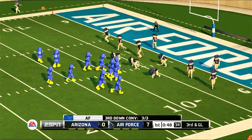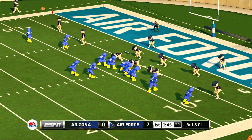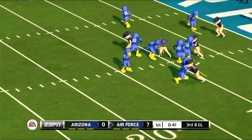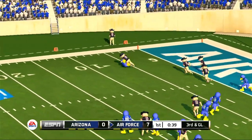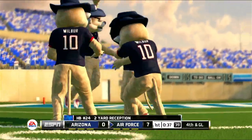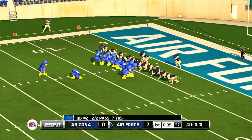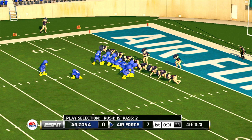He's coming up the edge. Watch him off the edge. Air Force up 7 points. He's taken down at the 5. They get 3 yards on the play. The offense is trying to get the ball into the hands of the halfback here, and he did a pretty good job of getting a few yards, but the defense was just swarming to the ball right there.